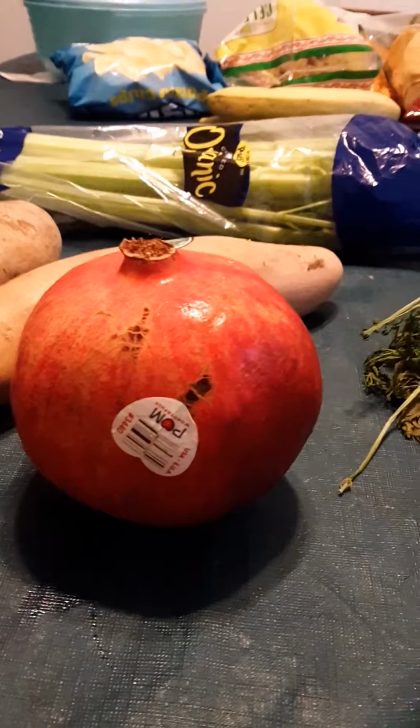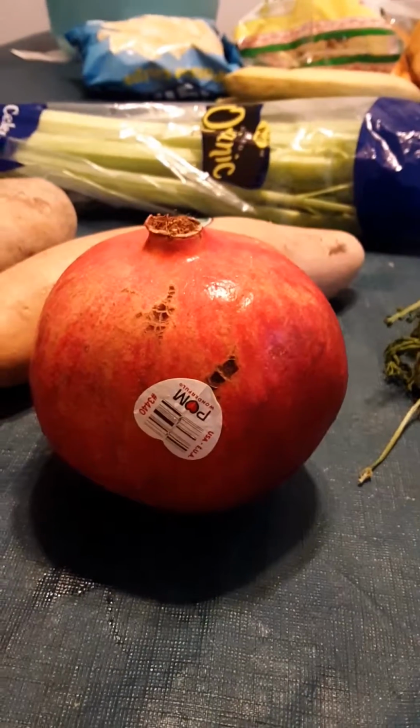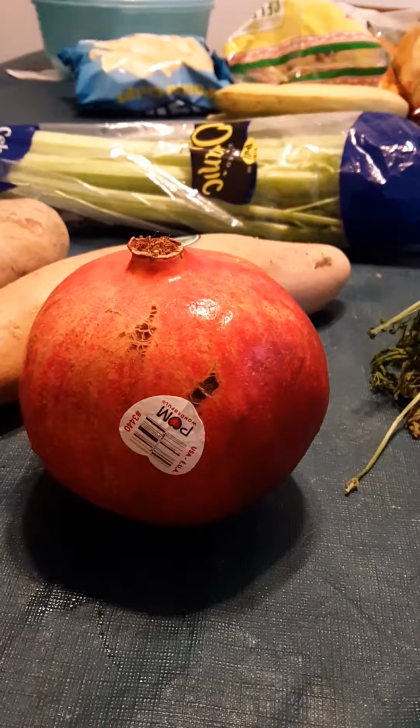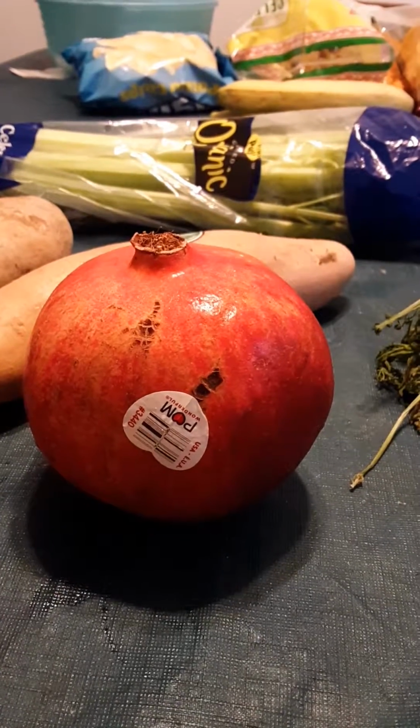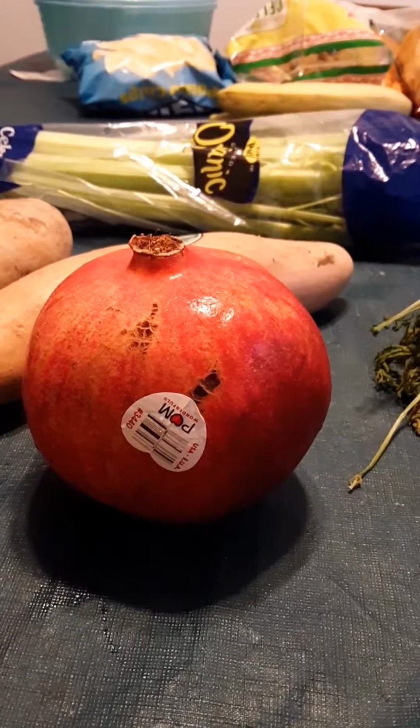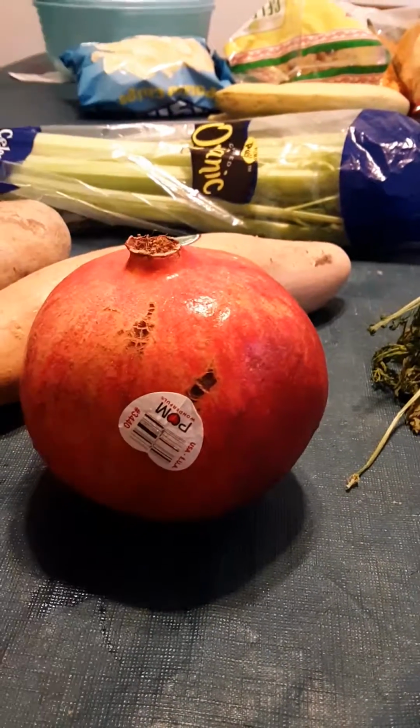And it's also worth it to prepare it yourself. You can get pomegranate seeds on their own, so you don't have to go through the rigmarole of getting them out of the white stuff, but I think they're a little bit too expensive. So you want to get the actual pomegranate and prepare it yourself.